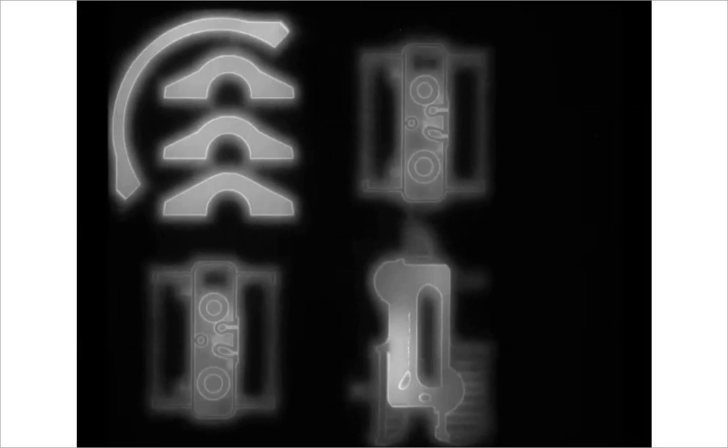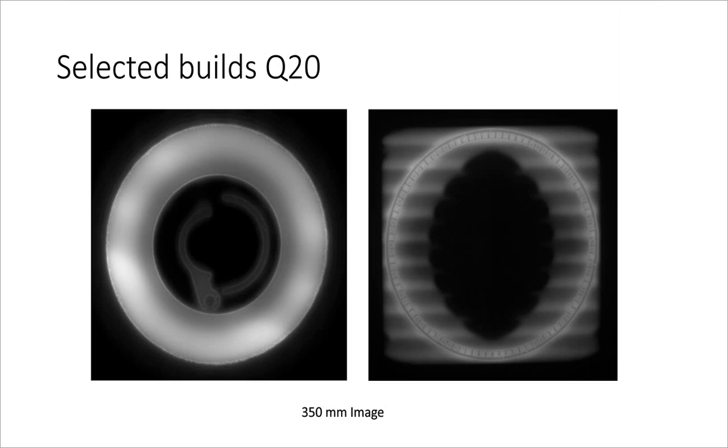So next here, we have some examples of other pictures that we're taking. This is a 350 millimeter image of the entire build for the Q20. As you can see, we have a resolution of around 80 to 100 micron pixel size, so we can detect if there are any defects in that range.